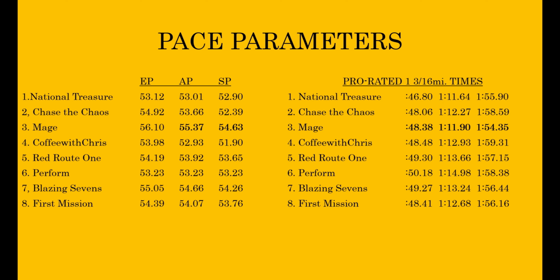National Treasure, I firmly believe he's going to have better numbers than that because I think he's going to make a move forward. But you see, there's a big drop-off once you get to Chase the Chaos and Coffee with Chris. So those top six there are all going to be running at roughly the same pace.